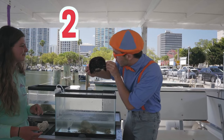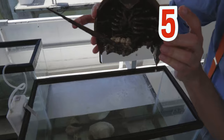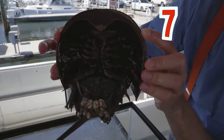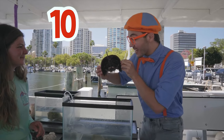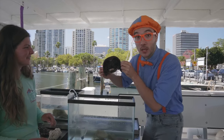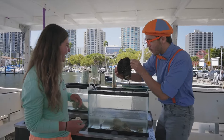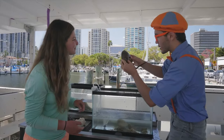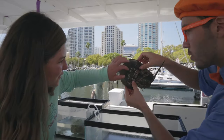One, two, three, four, five, six, seven, eight, nine, 10. He has 10 legs. Whoa, that's a lot of legs. Mackenzie, look, it looks like he has all these barnacles on his back. He does have all of these barnacles on his back.